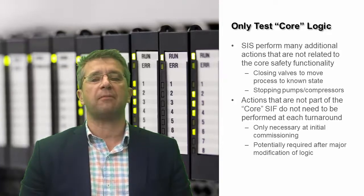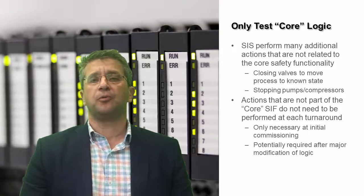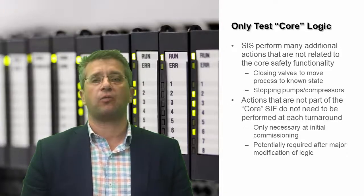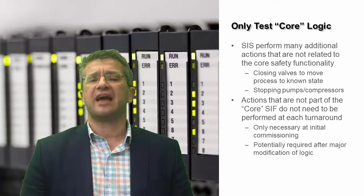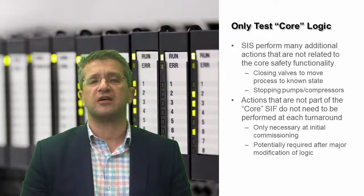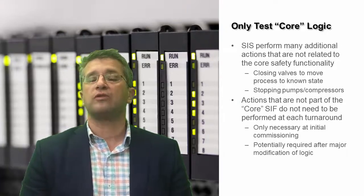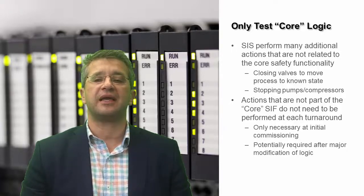And you'll also stop a lot of pumps and compressors in order to minimize utility usage and also to prevent fluid from flowing around while the plant's in a shutdown state. But in many cases, these actions are not core to what the safety instrumented function does. Those are not the actions that allow the plant to achieve a safe state with respect to the specific hazard that the SIS is designed to mitigate.